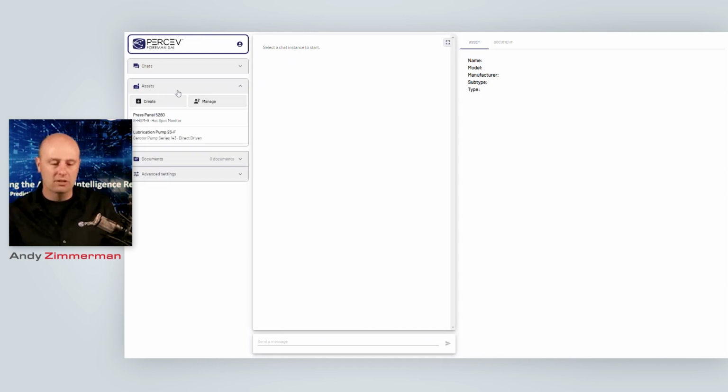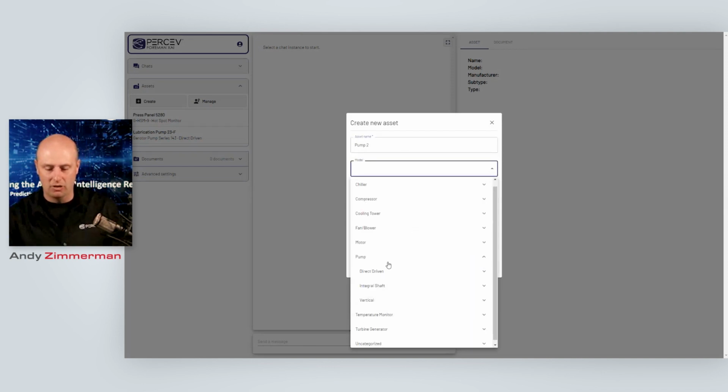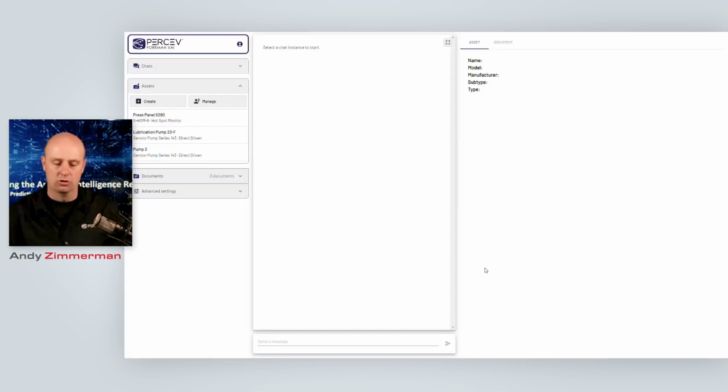The first thing we're going to do is create a new asset here. Let's just call it pump 2. And I'm going to come in here and grab a pump type, the make and model that we're going to associate with that asset. So I've defined the asset that we're talking about, and then the next thing we're going to do is give the AI a little bit more information than it has to start with in terms of how to maintain this asset.